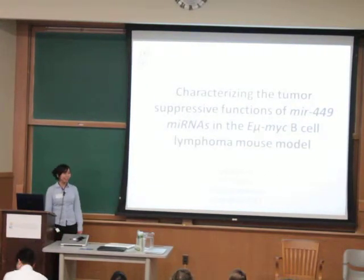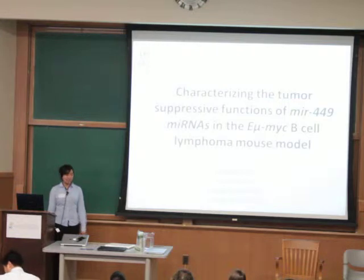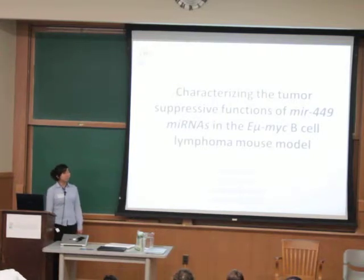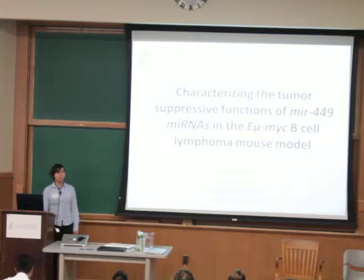I currently work in Dr. Lin He's Cancer Research Lab, and today I'll be going over a project I've been working on for the past year, and that's characterizing the tumor-suppressive function of miR-449 microRNAs in the Emu-myc B-cell lymphoma mouse model.